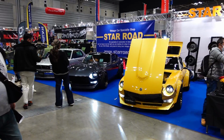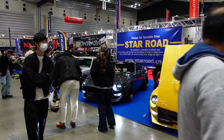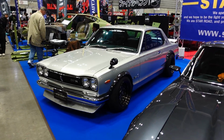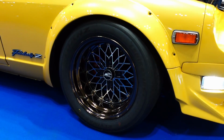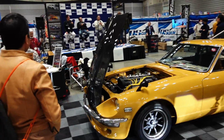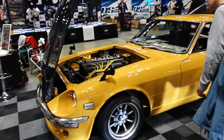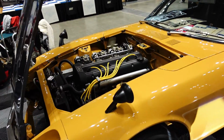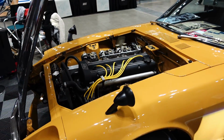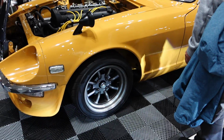Always got to mention Star Road, building some really cool Zs. Hakosuka this time as well on their wheels. Glow stars, I look at it every time. OS Giken in booth, big one this year, multiple cars, but I don't know, S30s? Feels like there's a lot of them this year. Of course, OS head, maybe full engine.